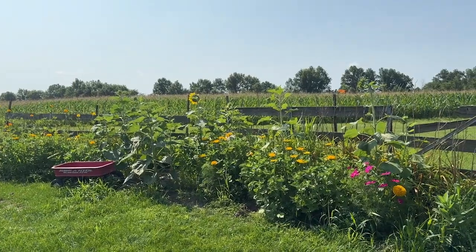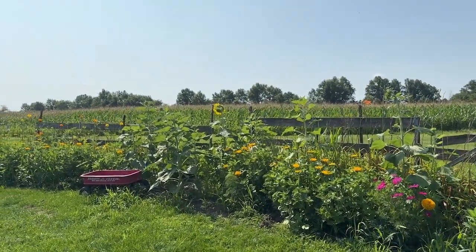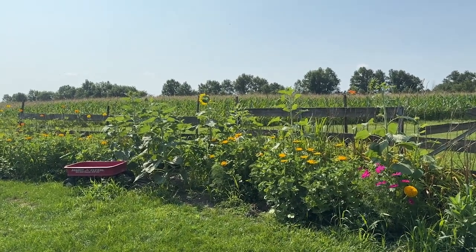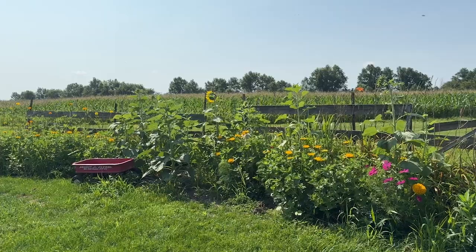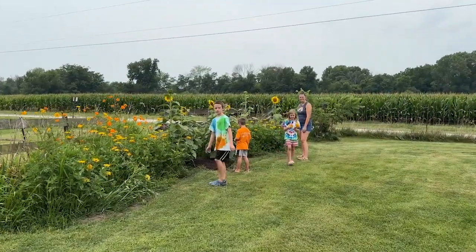Well, this year I went, okay, Paul's going to be home this year. So this year I want to make sure I have plants that he can see. Well, he can see the color yellow. So that's why I went with yellow zinnias and yellow cosmos and yellow marigolds, because he can see the color yellow.